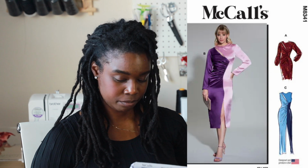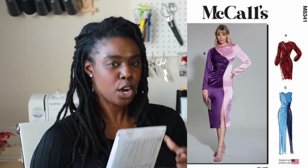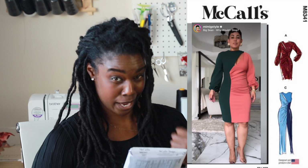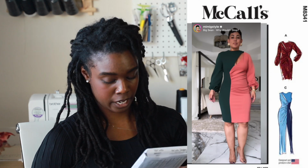I told you I went crazy on the McCall's patterns. This pattern is McCall's 8341. On the girl in the picture, it's cute. It was cute. I wasn't pushed over the edge to get it until I saw Mimi G make it. And she posted, and I was like, okay, now I get it. I see what's going on, and I wanted to pick it up.